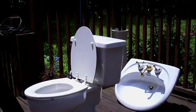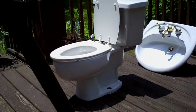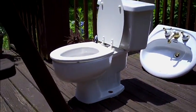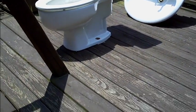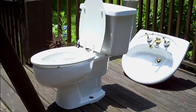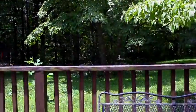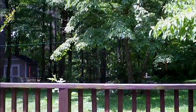Let me know if this stuff looks good out here, because sometimes I think an outdoor toilet could be a good idea. Got a toilet and sink. We got an angel there. I mean, it's actually kind of nice having it so you don't have to go inside. It's on this wood here, but maybe just dig a hole underneath there, and we could have one out here. I mean, I don't know. Maybe the neighbors wouldn't even notice or anything, you know? So, anyway, I'm gonna take a rest. Then we're gonna splice everything together, and I'll show you what we got.